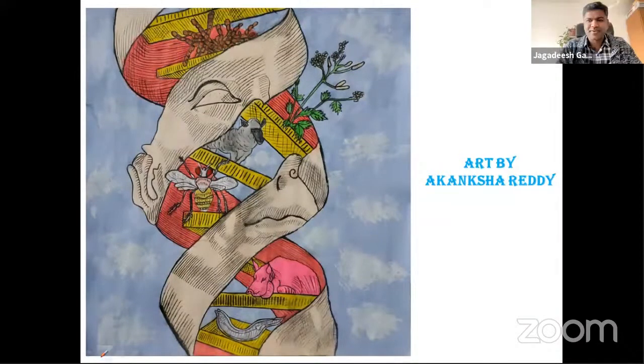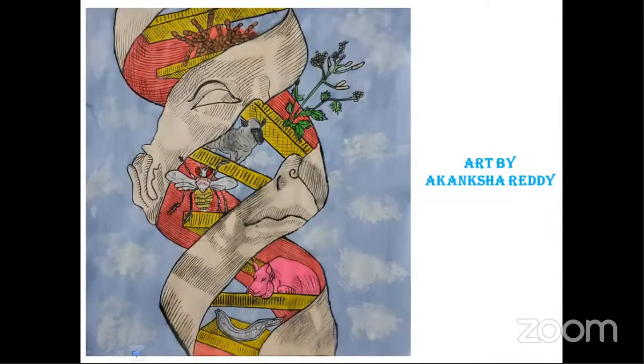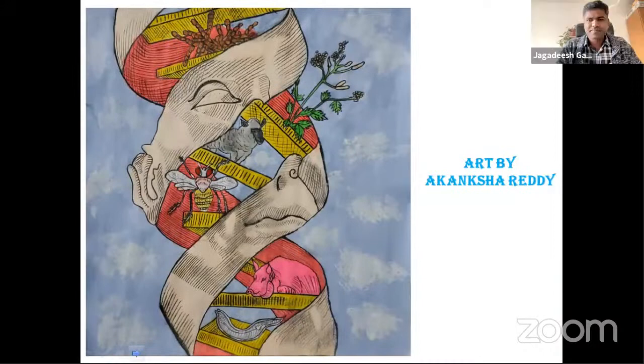Yeah, I'll just add on to that. I'm also more curious to know, how did you get all these ideas? Great. So Akanksha is not able to speak. She's not able to unmute. Okay, let's move on. Very well done, Akanksha.